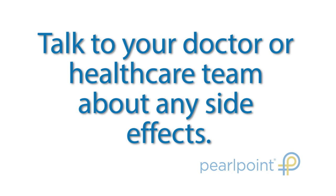Be sure to speak with your doctor or healthcare team about any side effects, especially if your gums are bleeding or if you have white patches in your mouth. Both of these can be signs of infection. Your doctor may also be able to provide you with a special mouthwash or spray that can numb the mouth and throat. Remember, be patient with yourself, as side effects of treatment are usually temporary.